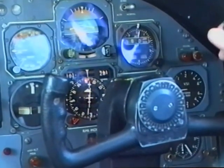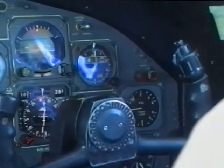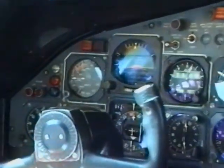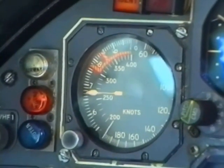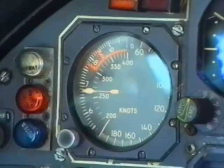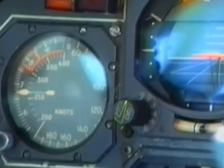Okay, back with you. Okay, we'll just run the pressure, like this. What's the data? 125, flat 45. London, good afternoon. Euromax 572, maintaining 210, squawking 5473. Euromax 572, good afternoon. Squawk ident, and you're clear to join Airways, north of Wallasey, maintain flight level 210, Alpha 25 to Cardiff.